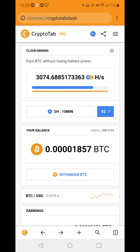On the devices, if it's on Windows or Mac, whatever it is, you see the timer here. It says 2 hours, 10 minutes. There's no timer when it's installed on your computer. And I don't even think there's a timer for the iPhone, but it does have to stay open in the background. Unlike the Android, I can close it out and just make sure I go back in and hit enable. But anyway, this is my number one pick, CryptoTab.